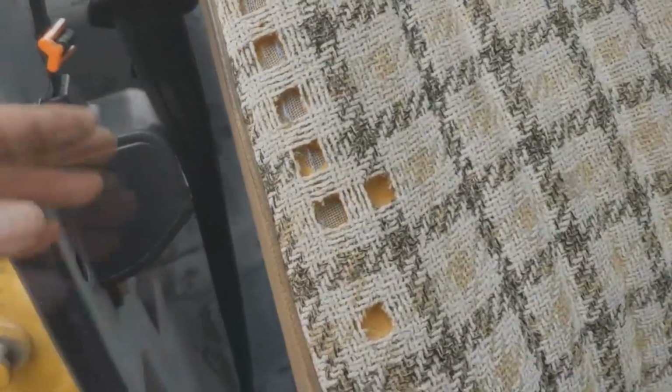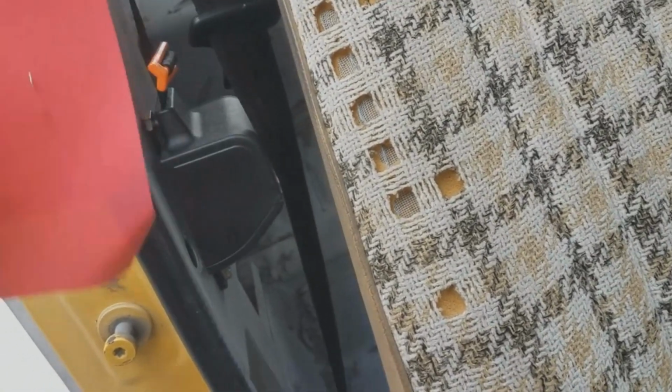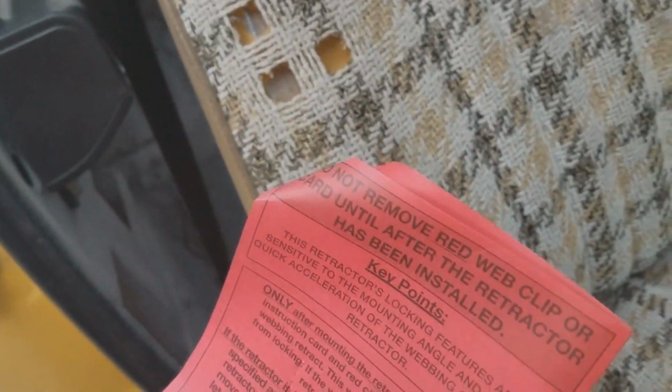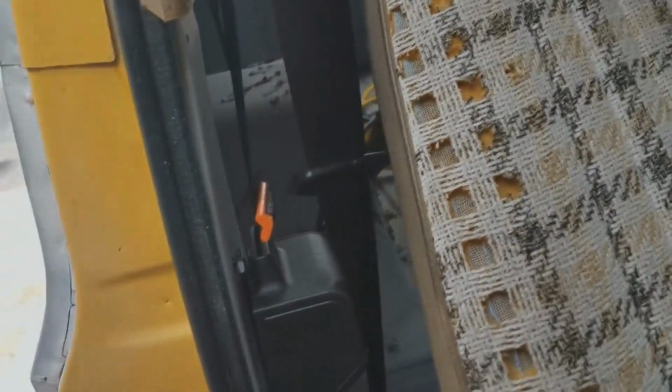Got all the seat belts in. Just need to pull these tabs. And there is a strict warning on these seat belts not to remove these things until you've got them installed. And I actually did take the one off the one over there. But anyways, hopefully they'll protect me when I roll this bitch.